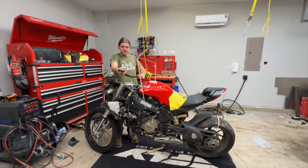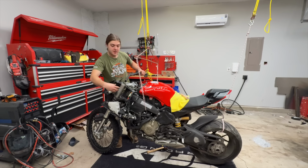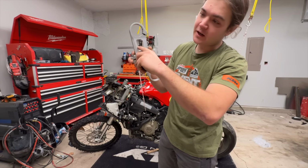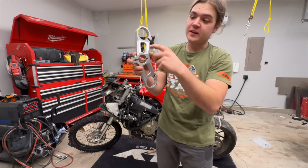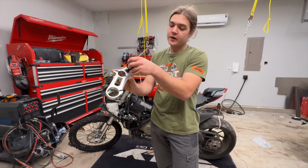Now we need to make some bar clamps, because with these street bike triple clamps, they don't have any bar mounts because they use clip-ons. So the bars actually mount to the fork. So I'm gonna cut out some aluminum to fill this in, and then I'll weld that in pretty good. Drill a hole in it. That should work pretty good for a bar mount.